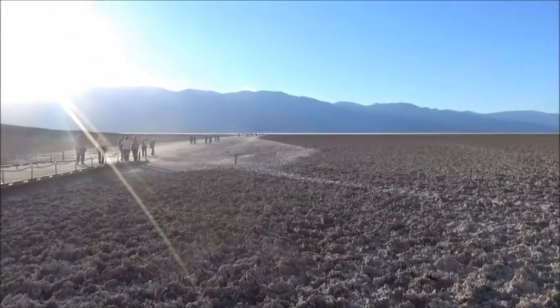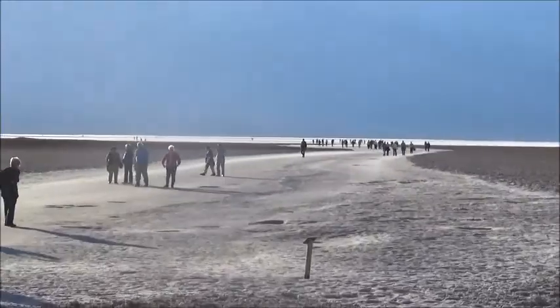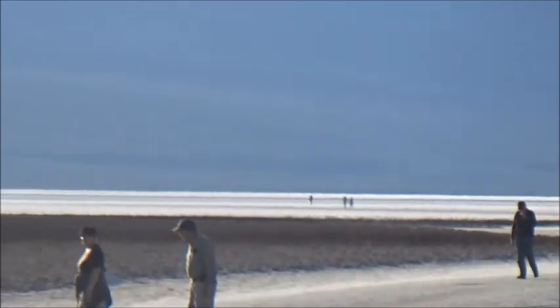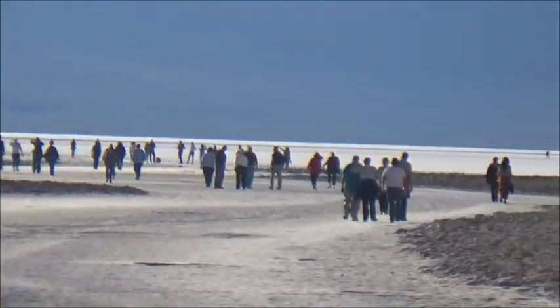So guys, that is a far walk. I don't know if you can see, but people are all the way out there, like all the way out there. It is crazy. I don't know how far I have to walk, but I'm going to make this walk because it's super fun. So check it out, guys.